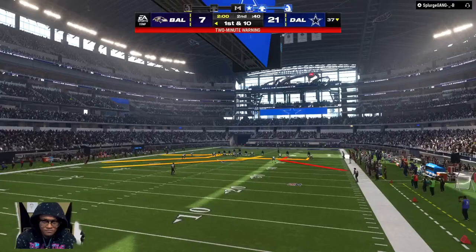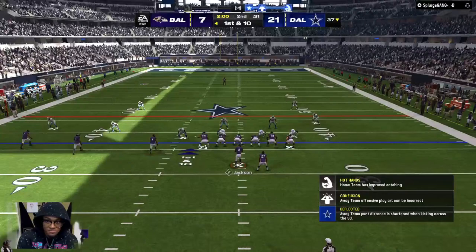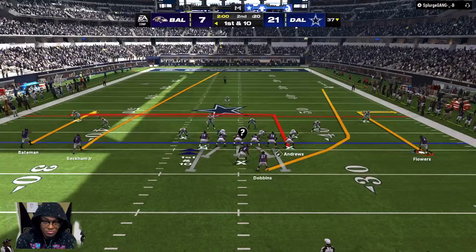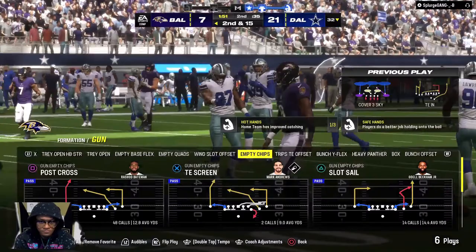And we've hit the two-minute mark in this first half of action. I mean, we're in a decent spot. We get the ball at half, so like we just got 37 on first and 10. Flowers going to go in motion right. On first and 10, it's Jackson. And the Cowboys pressure gets there this time. Micah Parsons showed off that elite athleticism as he gets the sack.